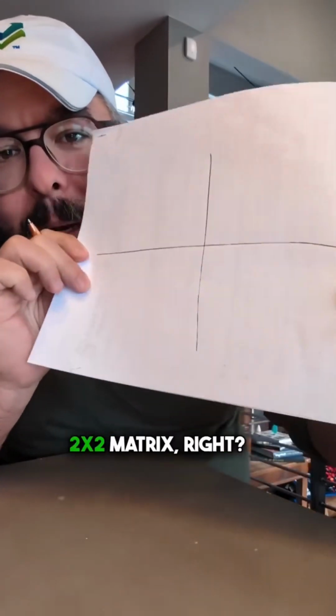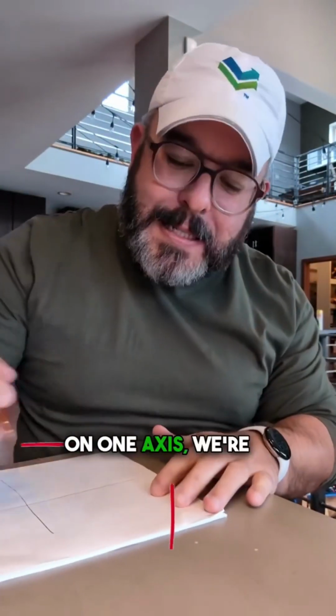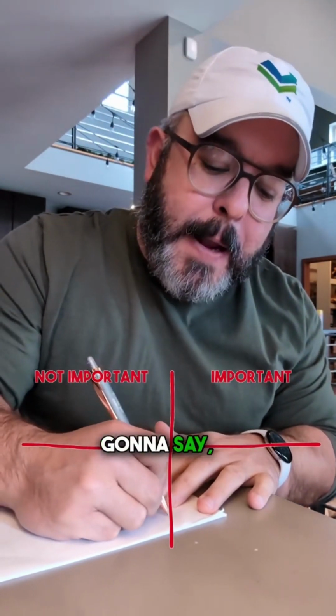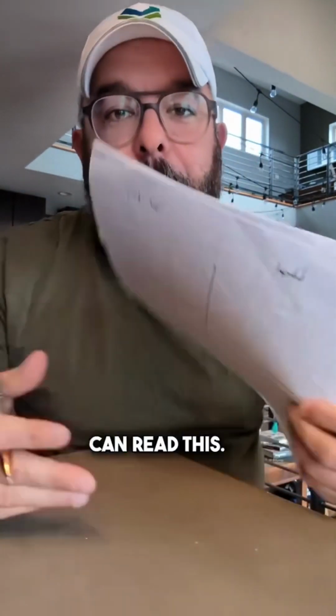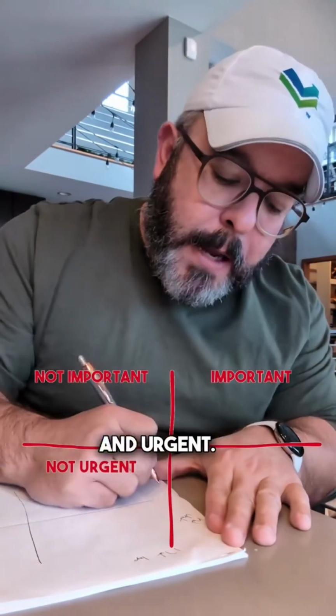First thing, you're going to make a 2x2 matrix, right? This is a giant square. We're going to use this to help sort things out. On one axis, we're going to do an importance axis. So we're going to say not important and important. Clearly, I've got crappy handwriting. I'm going to pretend that you can read this. On the other axis, we're going to do not urgent and urgent.